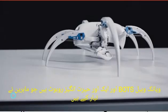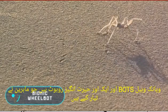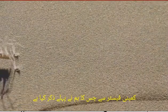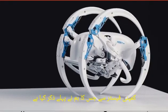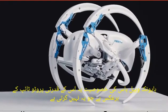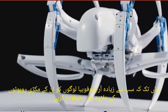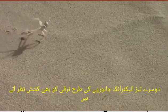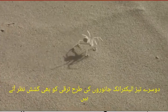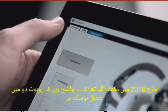Bionic Wheelbot. And here's another amazing robot, created by specialists from the company Vesto, which we have mentioned earlier. Perhaps the main feature of Bionic Wheelbot is that, unlike its natural prototype, it won't frighten even the most arachnophobic people. In addition, this spider robot, like other Vesto electronic animals, looks very attractive. The development was shown in March 2018.